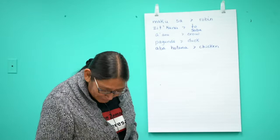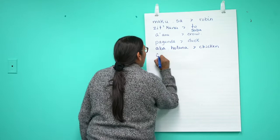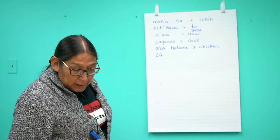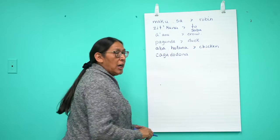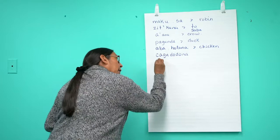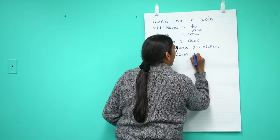This is a good one here. Not if you have them on your porch, mind you. Chagadodona. Cha. Changa. Wood. Dodona. Yes. It means to hit the wood over and over again. And that's your woodpecker.